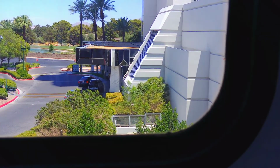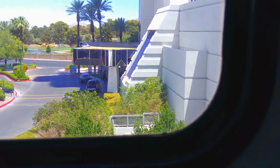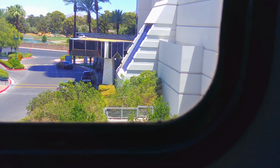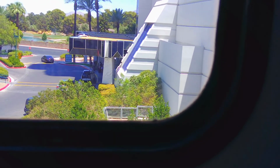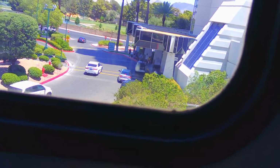The doors are closing. Please stand clear. Please hold the handrail firmly at all times. Next stop northbound, Sahara Las Vegas Station.